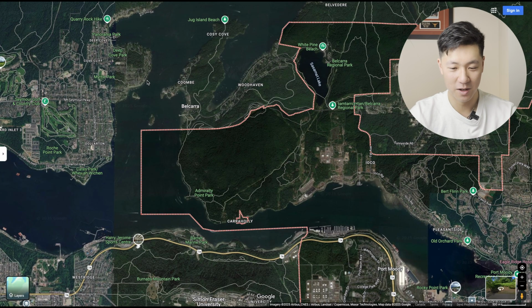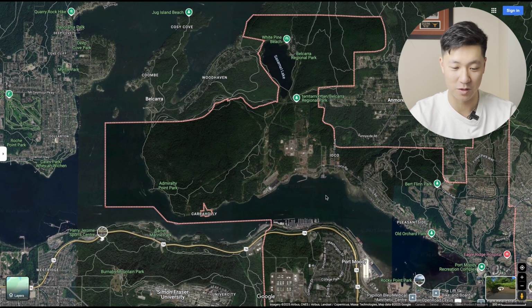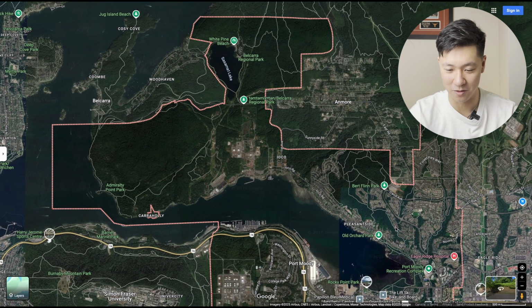And so that is one thing about being in this luxury area of Port Moody, is that if you are able to do so, you're not limited to just being in Port Moody. You can adventure around, take the boat, go to other areas, and enjoy all aspects of Metro Vancouver.